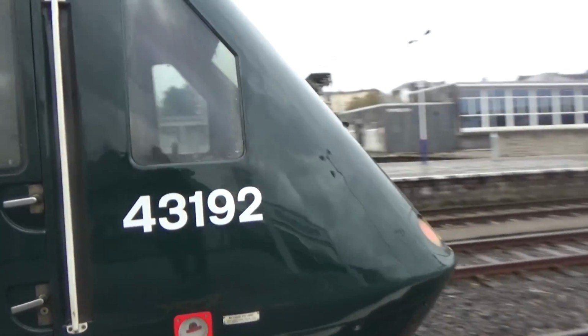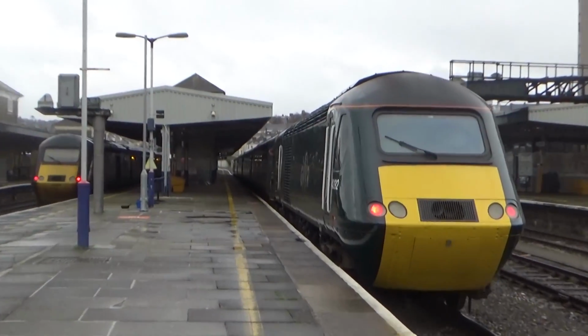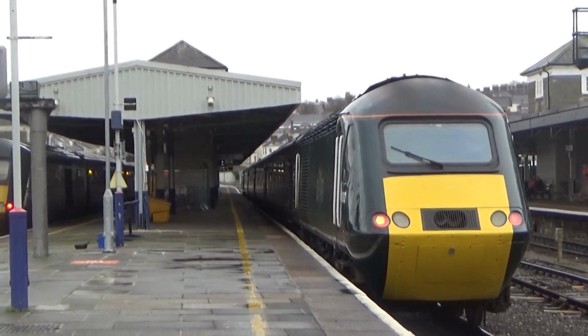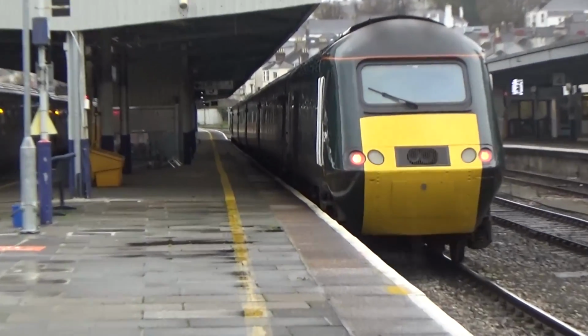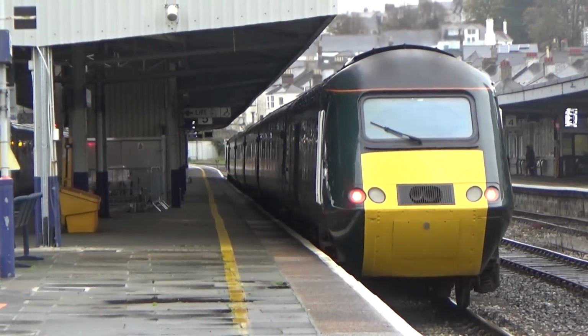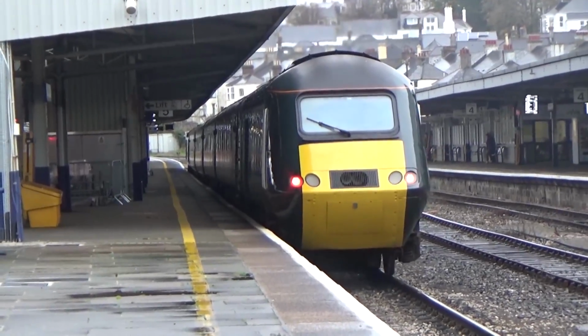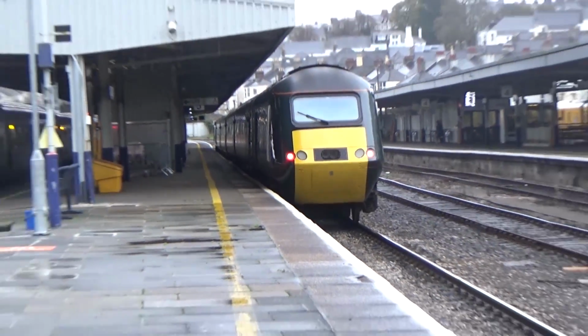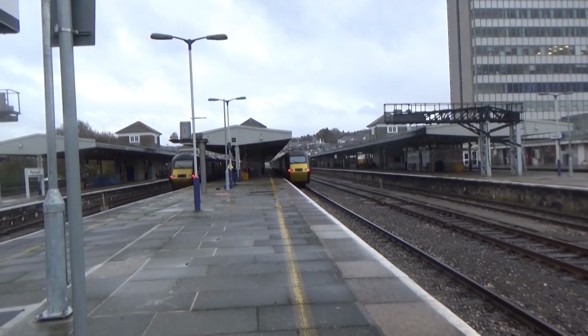In the rear is 43192. There's that one that's terminating in from Penzance. Slowly. So there.